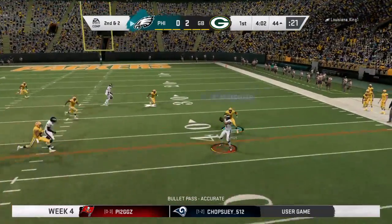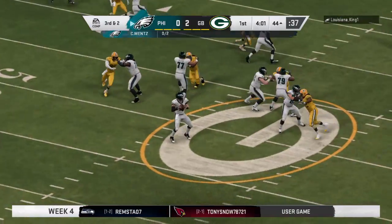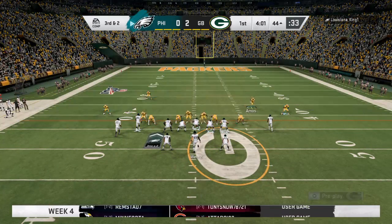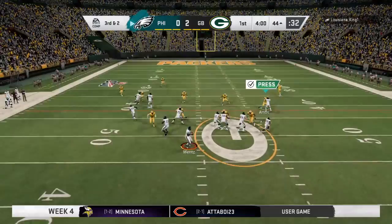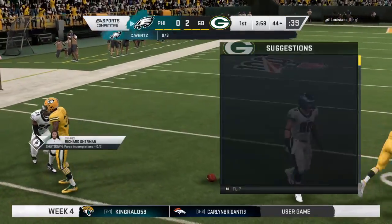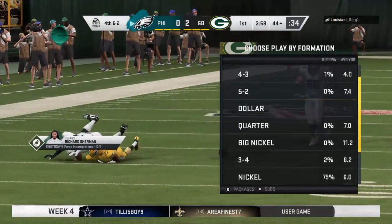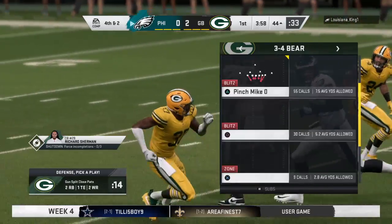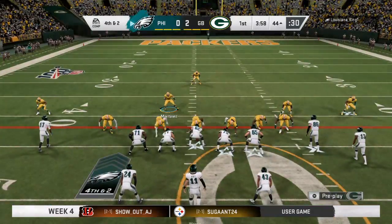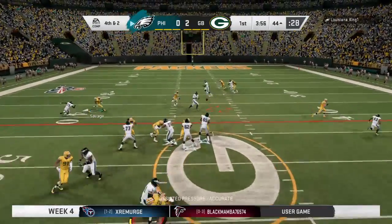From the 44, Wentz, and that is incomplete. He couldn't hold on through the contact. Brings up 2nd down. So 3rd and 2. This is quite possibly 4-down territory, though, if they're stopped. Here's Wentz to throw. Looks to throw, fires right side. And that's going to be incomplete. The coverage too good there. The contact popped the ball free, and it's 4th down. The offense staying out. They're going to go on 4th and 2. They'll go for it. It's Wentz.